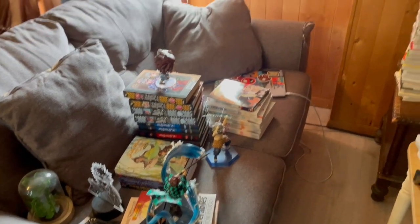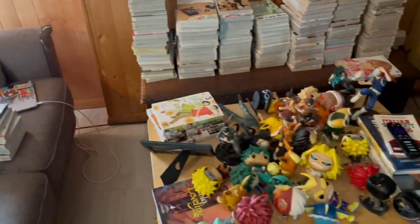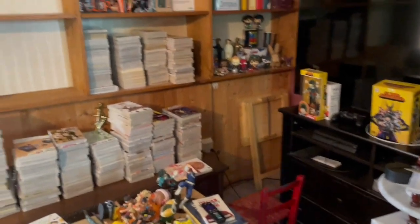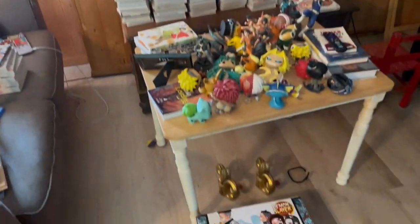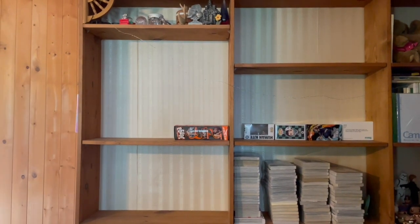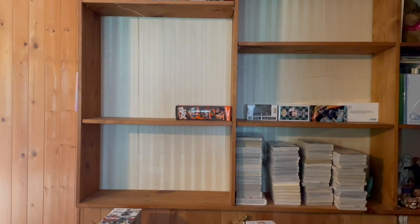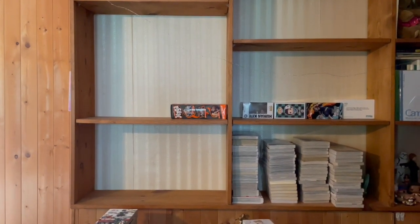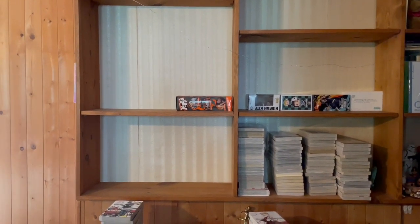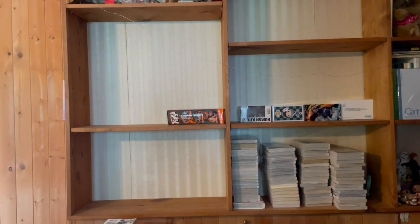So this is everything off the shelf. There's my little cat there. And oh my goodness, I didn't realize how much stuff I had. Okay, so at the tip top, I'm going to be putting all of my romance manga, and then I think in the bottom left hand corner, I'm going to just keep my larger manga, and then the rest, we'll see.